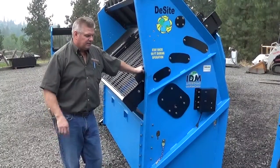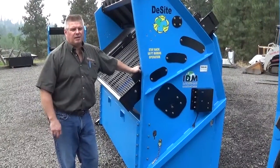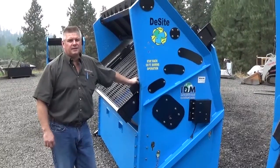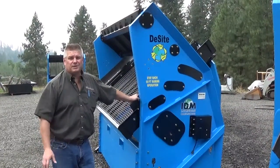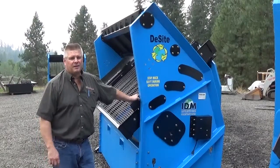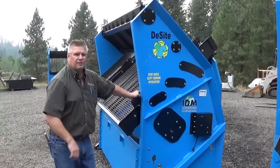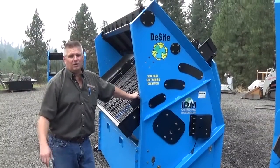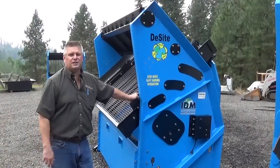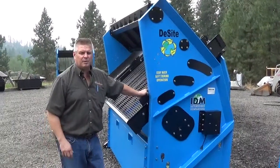Portability is of huge importance. A lot of the people that buy these machines are working them in a place where they don't want a whole lot of people seeing that there's a screening plant working. These are 4 foot by 8 foot. You can throw it on your trailer and take it home at night. It will load crossways on the trailer, so you can even get your skid steer, so you're only making one trip to the job site.